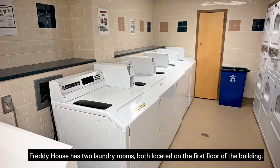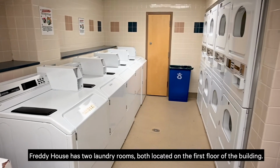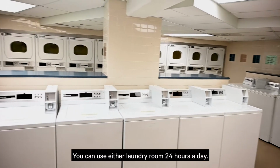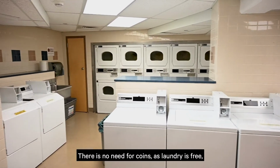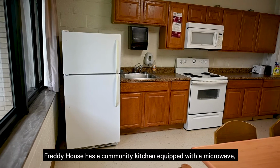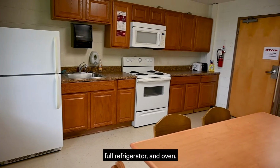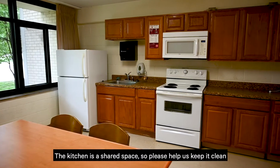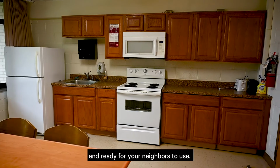Freddy House has 2 laundry rooms, both located on the first floor of the building. You can use either laundry room 24 hours a day. There is no need for coins as laundry is free. Just be sure to bring your own detergent and softener. Freddy House has a community kitchen equipped with a microwave, full refrigerator, and oven. The kitchen is a shared space, so please help us keep it clean and ready for your neighbors to use.